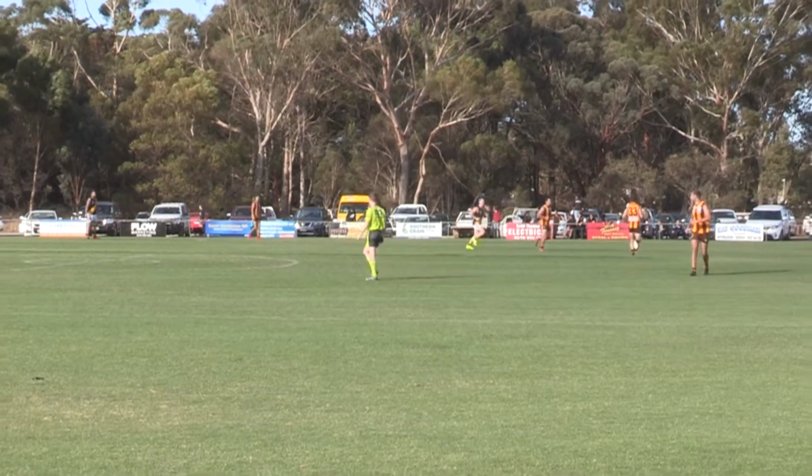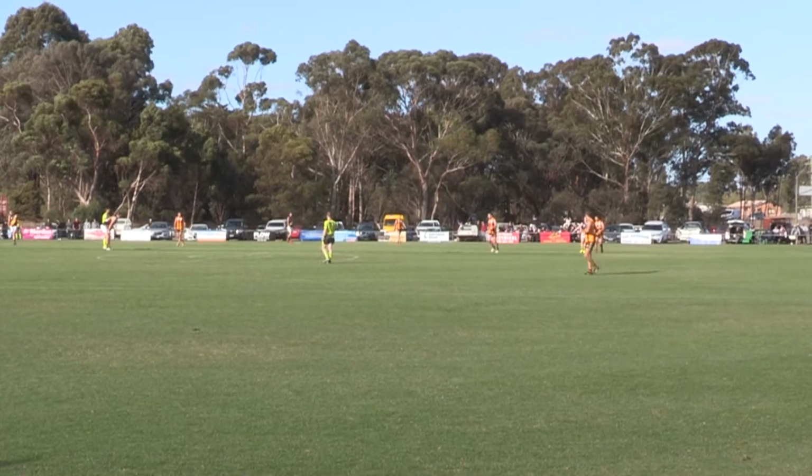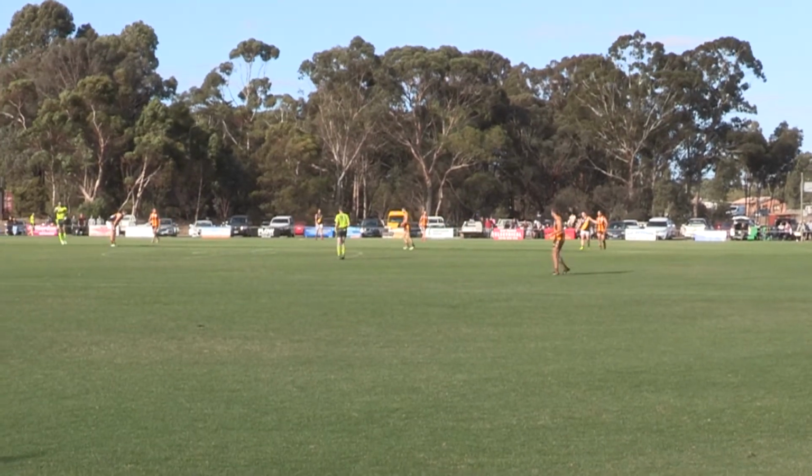Did he not kick that from behind the mark? He didn't. I think he went on that bit of an angle when he came across. It wasn't directly back. That was the only thing I would have let him go because it really never stopped.